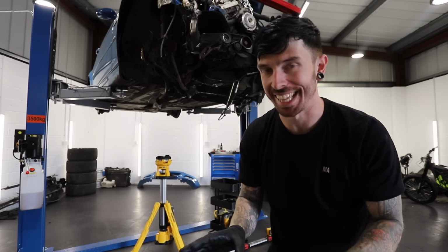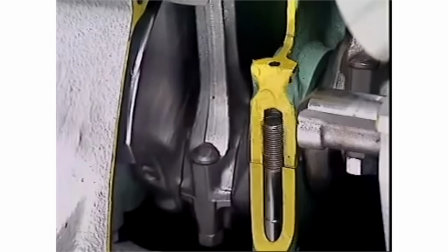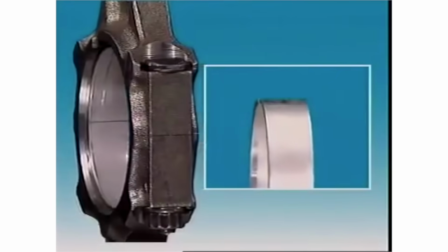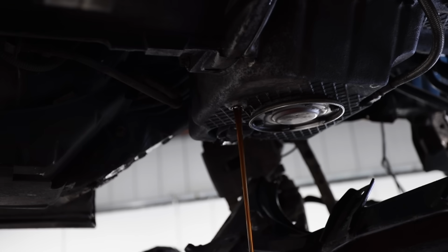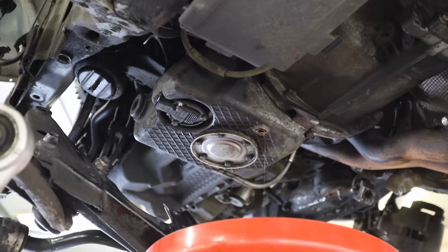Now onto the big thing, the big moment, the bottom end bearings. For those that don't know, the bottom end bearings are the bearings that sit on the bottom of the conrod and then go around the crankshaft. These undergo a lot of heat and a lot of friction. On most cars, you would never need to replace these, but on the E46, it seems to be a really common problem.